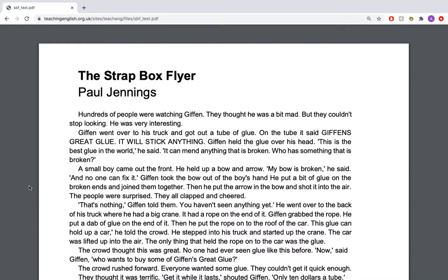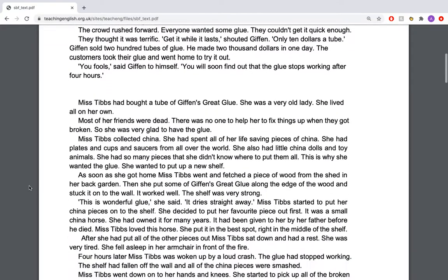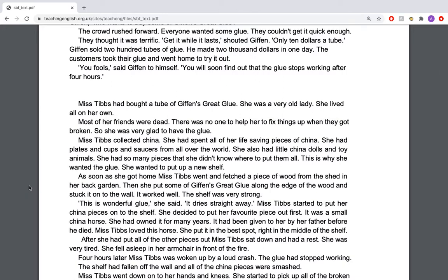Now, said Giffin, who wants to buy some of Giffin's great glue? The crowd rushed forward. Everyone wanted some glue. They couldn't get it quick enough. They thought it was terrific. Get it while it lasts, shouted Giffin. Only $10 a tube. Giffin sold 200 tubes of glue. He made $2,000 in one day. The customers took their glue and went home to try it out. You fools, said Giffin to himself. You'll soon find out that the glue stops working after 4 hours.